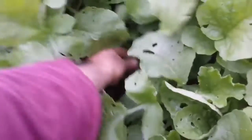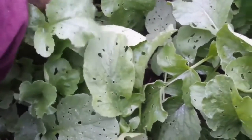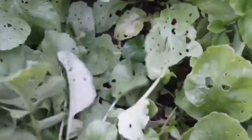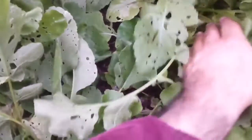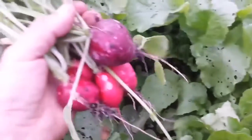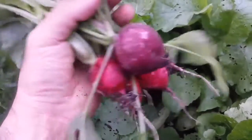Now a few radishes. Of course, as I harvest, I also take some of the weeds that I encounter. Okay, one radish, two, three, four, five, six. You can actually eat the leaves of the radish, so these are not bad. There's a little bit of slug damage, but I would just cut those bits around them. The rest of it is alright.